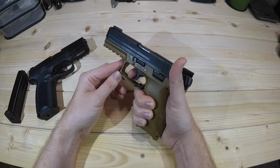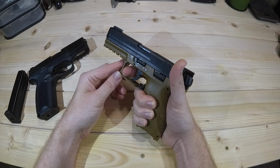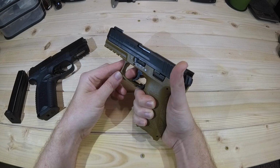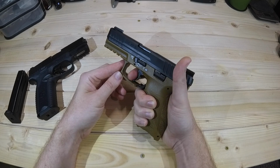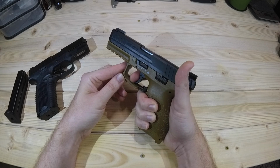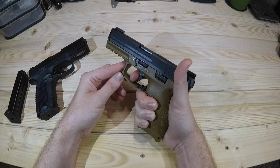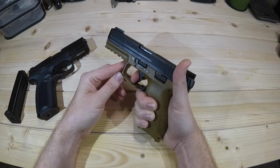So from an uptake standpoint here, I find it's very unusual when you pull the trigger on a VP9 slowly. You'll notice that there's a little bit of a catch there, and I'll pull the trigger fast too. That catch kind of disappears, but when you're doing it slowly, there's a catch. So I would say from an uptake standpoint, it's not a very good trigger.